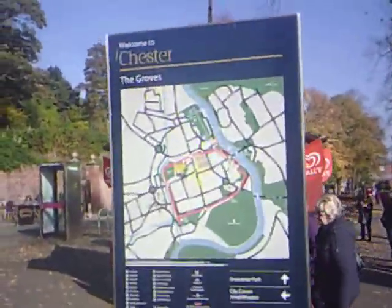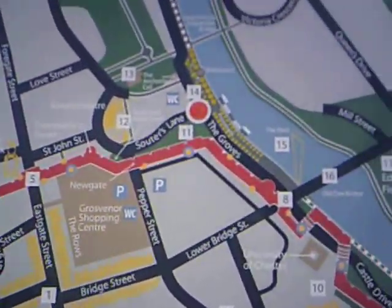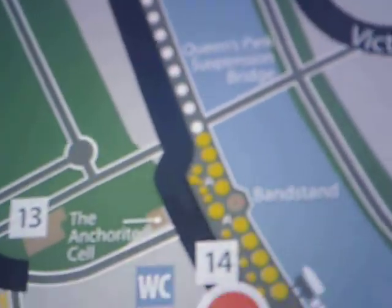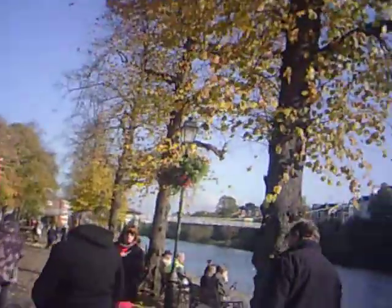This is a little map of where we are, so we're right on the south. This map's the wrong way up for some reason, but we're right on the south side down. That's the walkway just under the walls, bordered by the river, and that's the Groves. So it's just a short walk to the Cross, which will be there. Bridge Street, Lower Bridge Street, Bridge Gate next left along the Groves. So we just walk down to the bandstand now.